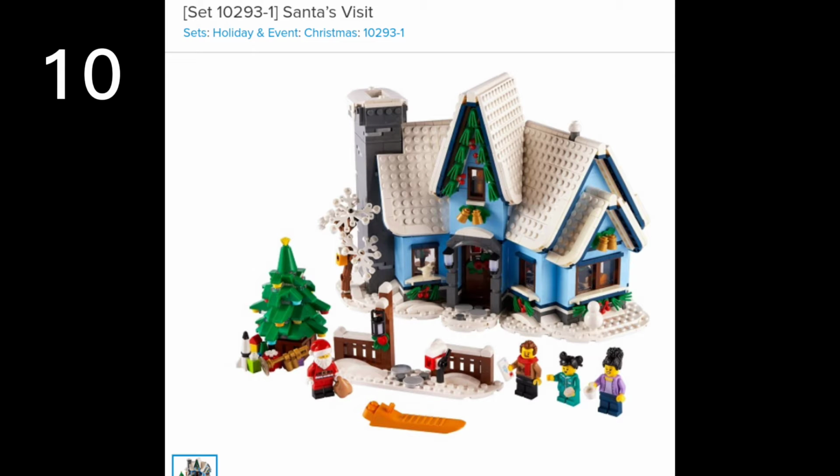First up on this list, we have Santa's Visit. Now, none of these sets I have up until we get to some of the later ones, but this set here, I don't have it. Probably won't get it. In fairness, most of these sets I probably wouldn't get for myself. I'm not a huge fan of Christmas themed sets, because they're only good for one time a year. But this is a nice set. It does have a nice build. I like the colour scheme. The figures included are nice. I don't have many complaints with it.